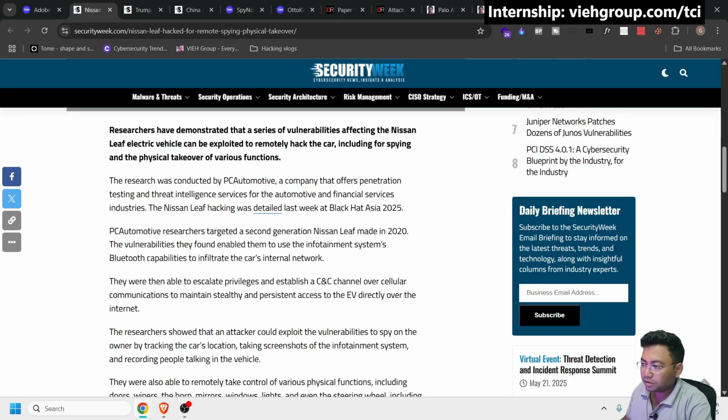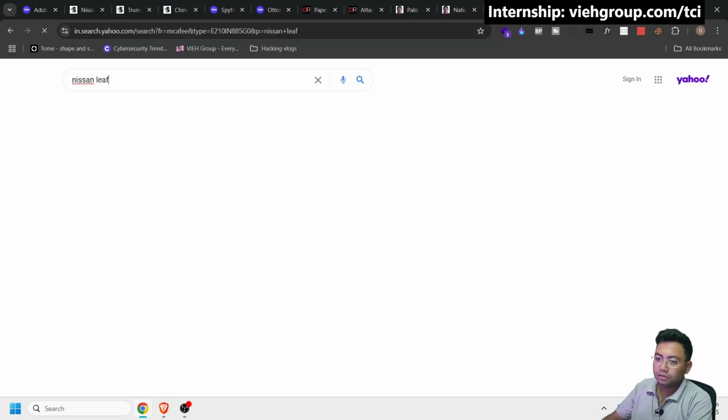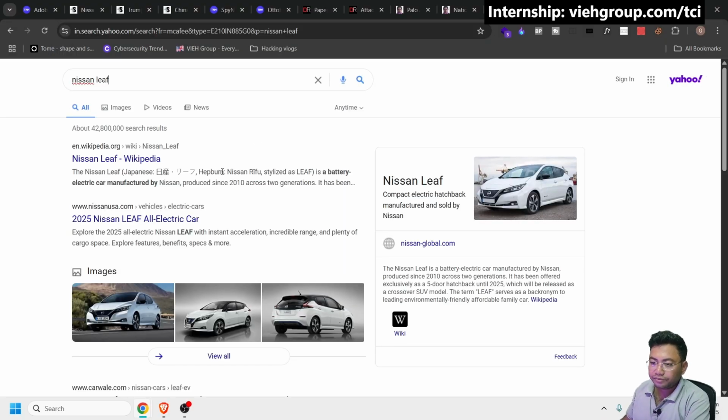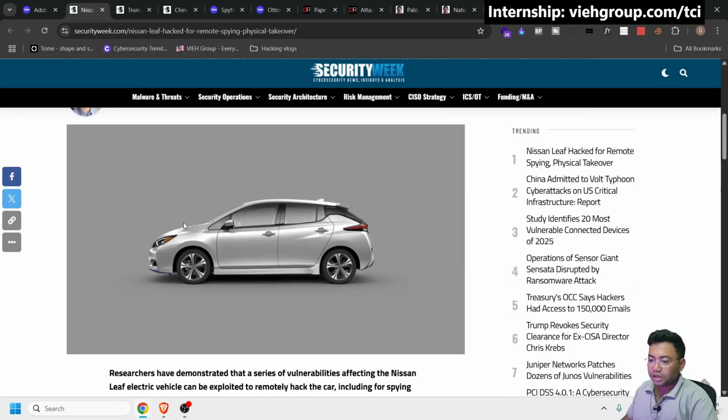Let me look up what exactly Leaf means. The Nissan Leaf is an electric hatchback model manufactured by Nissan. Anyway, this is a car model, which you can see on the screen as well. There might be something watching because a lot of technology is used in these electric vehicles. I'm not sure if it is an electric or petroleum vehicle. So it might be watching you.